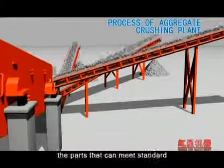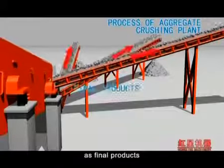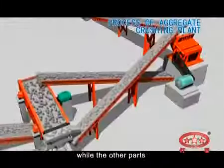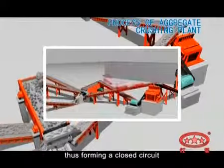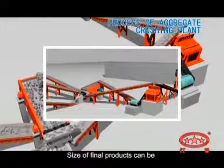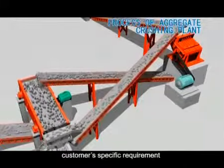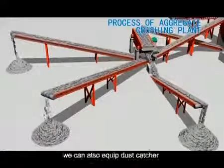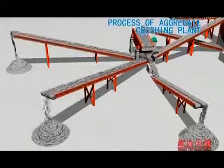After separating, the parts that meet the standard will be transferred away as final products, while the other parts will be returned to the impact crusher, thus forming a closed circuit. The size of final products can be combined and graded according to the customer's specific requirements. We can also equip a dust catcher system to protect the environment.